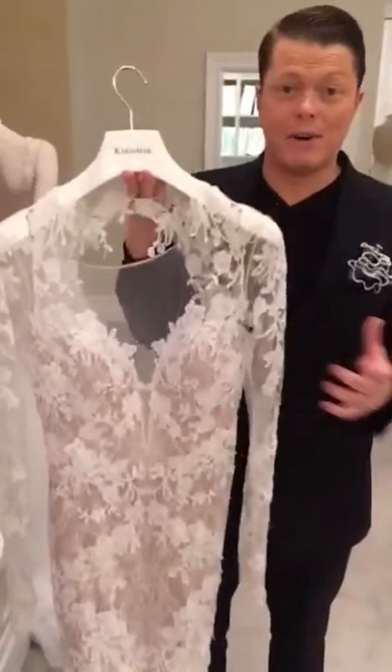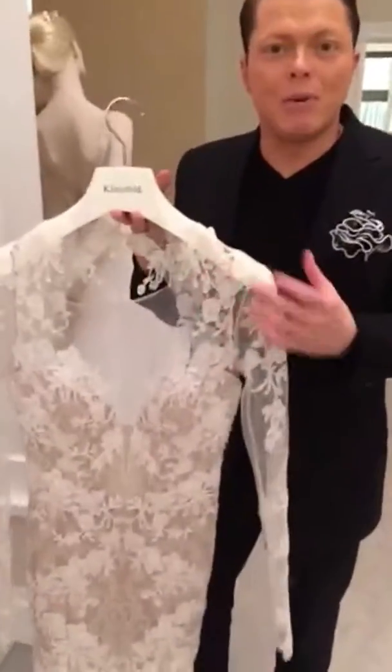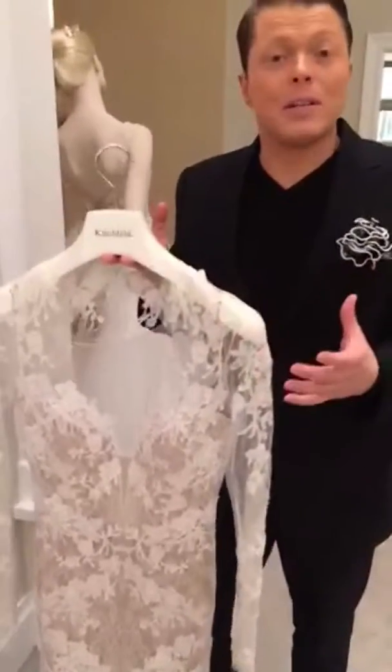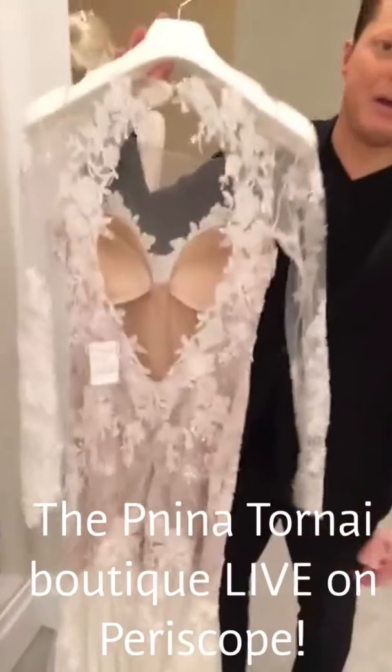So this dress is very lightweight and it is somewhat unstructured, but with the illusion it really does give you the support. Some brides really don't like strapless. This is a nice option. Back detail is very important.